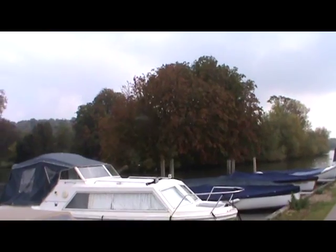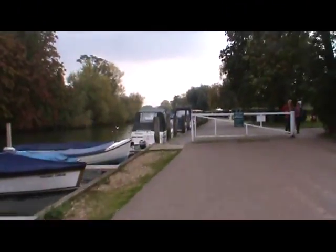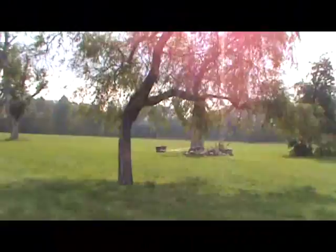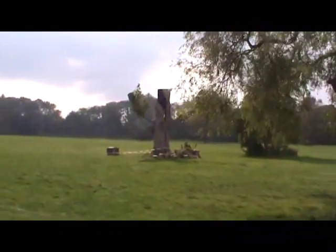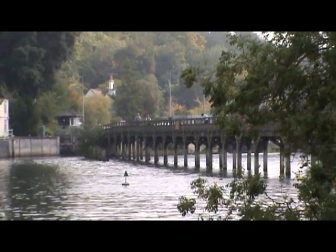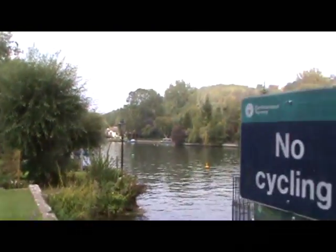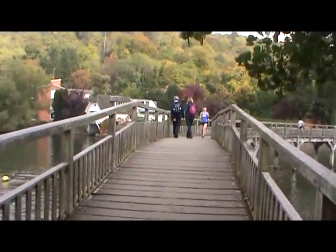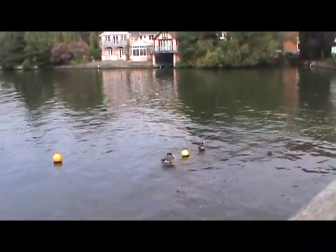And now for section 10 of the Thames Path. That's Henley-on-Thames to Reading. With a little bridge. Well, it's actually not a little bridge, it's quite a long bridge.